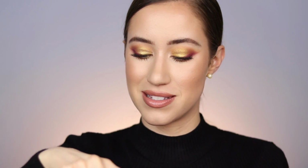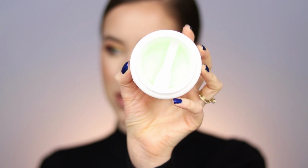My favorite thing that I use to take off my makeup is the Pharmacy Green Clean Makeup Melt Away Cleansing Balm. Let me show you the inside of this. I don't know if you can see that. It looks a little overexposed in my monitor, but it's almost gone. This is my 3rd or 4th container that I've used this year. I can't live without this stuff. I travel with it. It's amazing for travel.